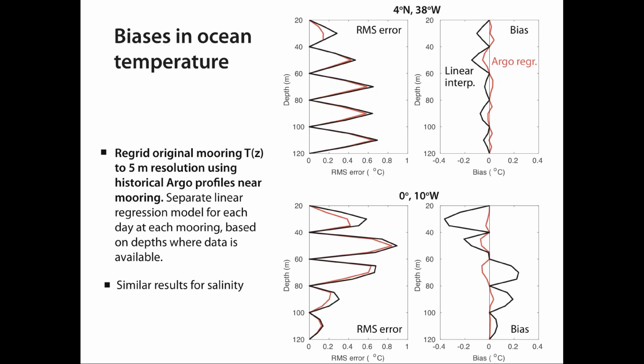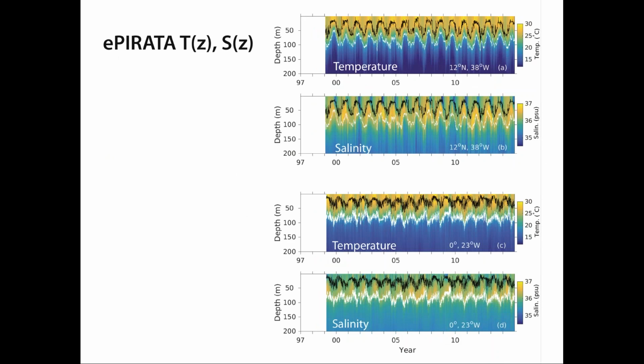So the bias here is shown for simple linear interpolation in black, and using this Argo method is in red, and you can see it reduces the biases significantly at these two locations as an example. It also reduces the RMS error a little bit, not as much, but it's mainly getting rid of these big biases that you introduce by not accounting for the real vertical structure of the temperature between the sensors.